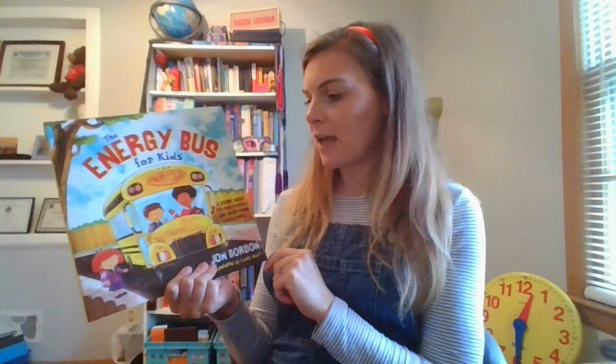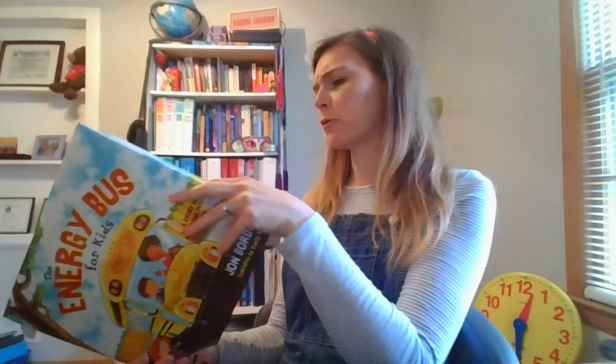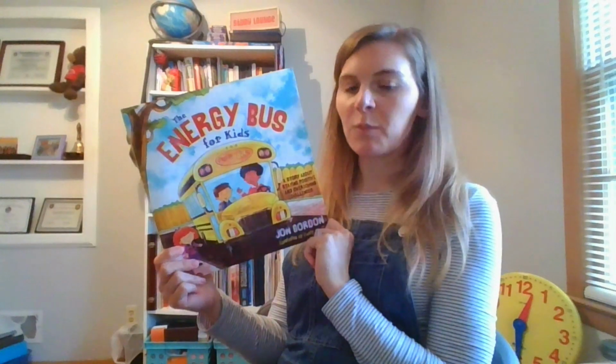But this book talks about having positive energy, and I love the idea of using this in the classroom with my kids to teach them how to have the best energy that you can possibly have and a positive outlook for your day. It's got, I think, 5 rules, about having more joy in your day, and it's about a boy who gets on the bus and there's a new bus driver, and she helps him have a more positive outlook about school. So super excited about this one.